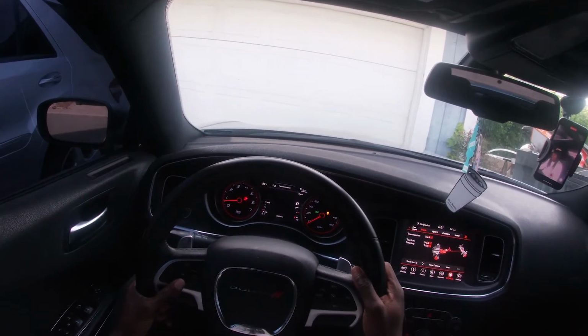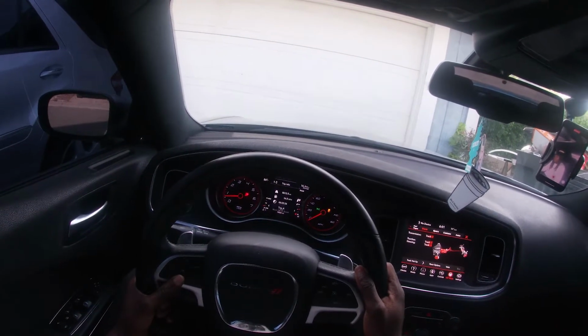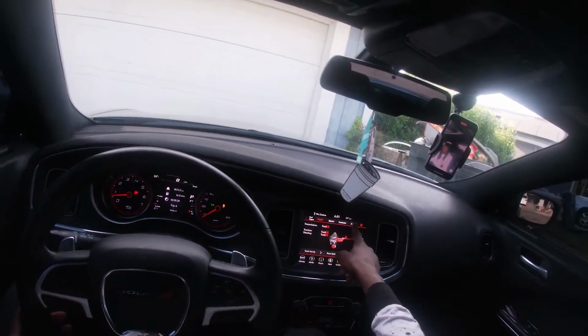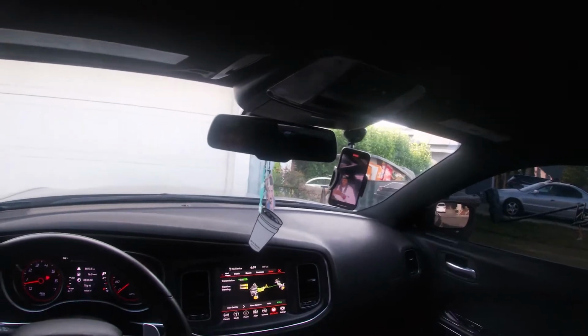Let's get into driving. I've been talking for a long time, and right now I have my car set to start in track mode.